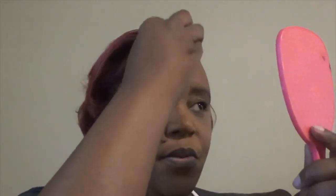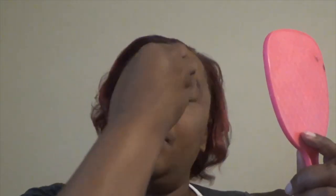Blend it in really, really well. Make sure you get some of those edges blended as well. There we go. So see, I have that contour forming. It's that reverse contour. So I have that going for me right now.